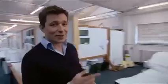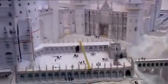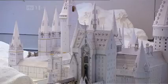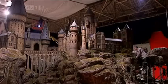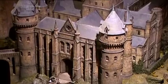I assumed it was done digitally in the edit after the film had finished, but I was wrong. Just have a look at this. This is actually a scale model of this scale model, which has been used on the previous Harry Potter films. Hogwarts has always existed as a model. There's a beautiful model at Shepperton Studios. It's huge. It's been made by all these model makers with great love and attention.